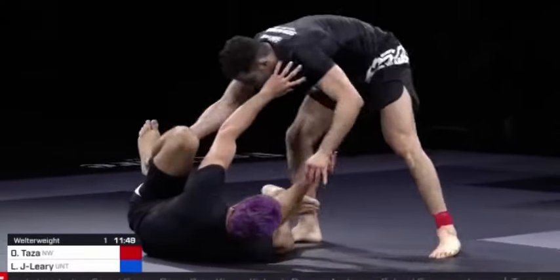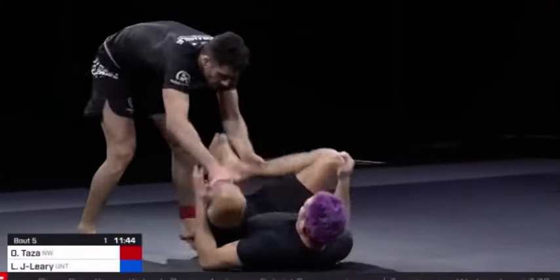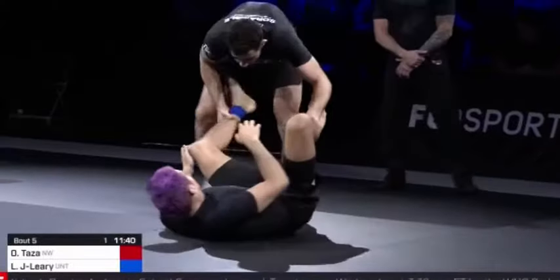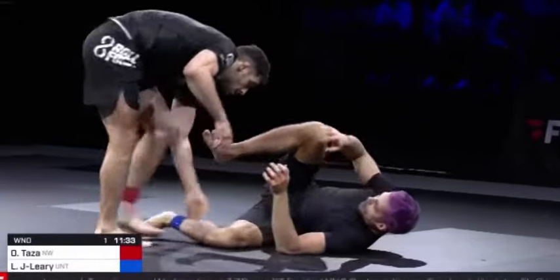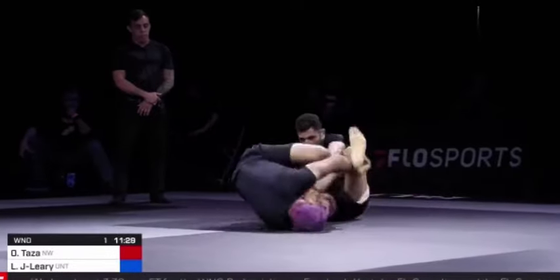Yeah, I think what we saw, though, is that big back step is really what got him into trouble. We're seeing a little bit more reserved here. He's still going into the guard. He's still putting a lot of pressure on top to pass, but I don't think we're going to see any big back steps that create that back exposure that we were talking about. We may even see him sitting down into playing some leg locks. I think that will probably be a smart play here by Taza. But yeah, anytime you're going into the legs, there are some dangerous positions for the back.